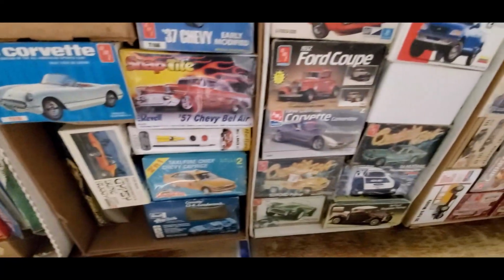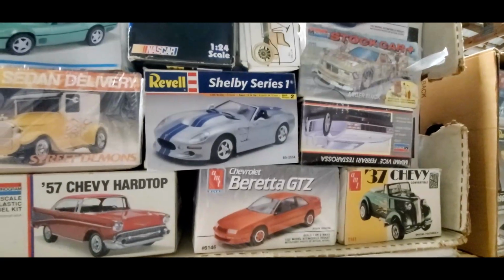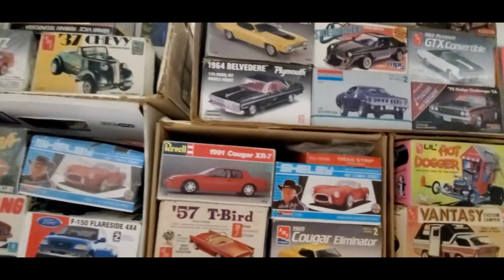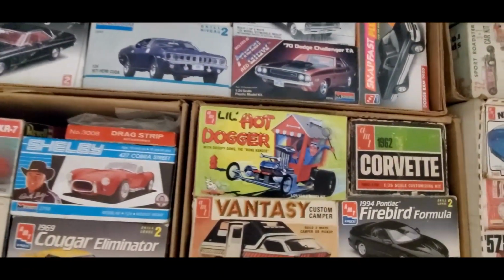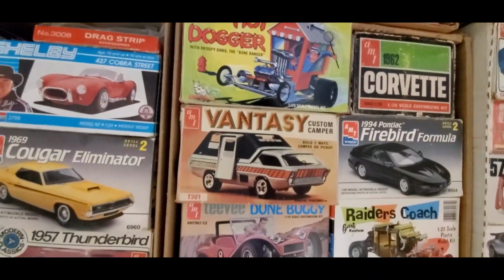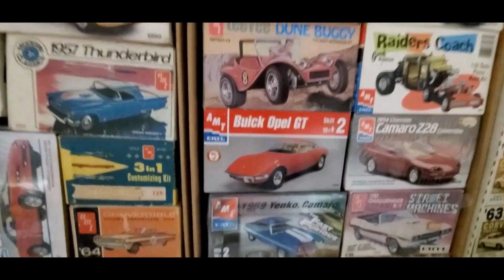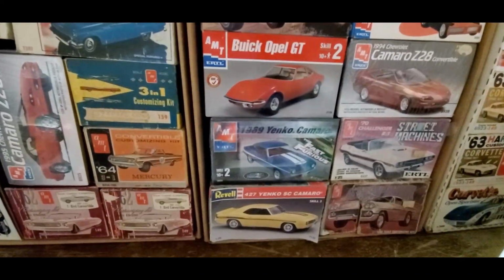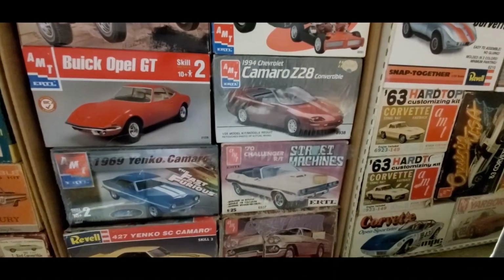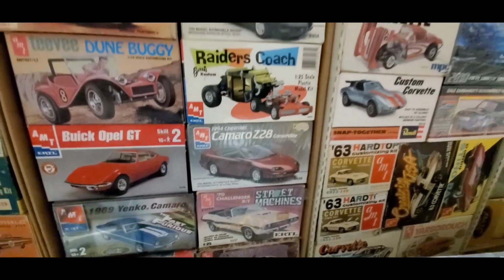Next to the Countach. Of course, we got Carroll Shelby's. The Series 1. Always lots of fun stuff. Little hot dogger, AMT, Fantasy, TV Dune Buggy, Opel GT, Yanko Camaro, 58 Chevy, 70 Challenger RT Drop Top by Ertl, cool.